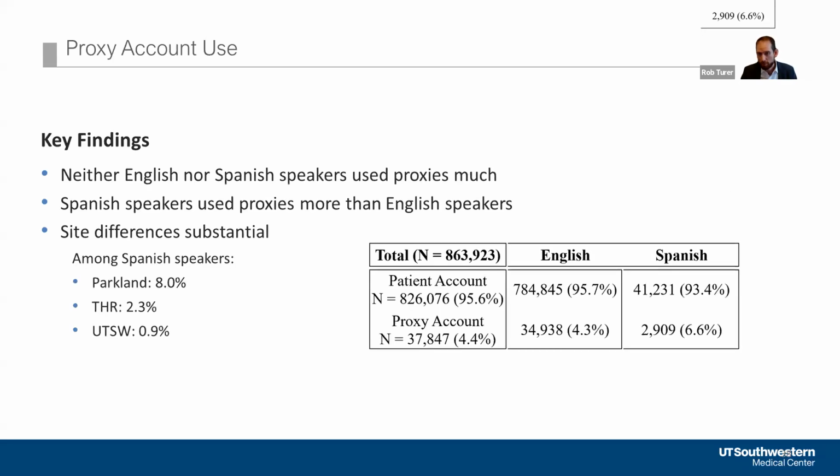And so very few people from anywhere used a proxy account. Only 4.3% of English speakers who had logged in versus 6.6% of Spanish speakers who had logged in used proxies at all. Again, it is much higher at Parkland, which I think probably speaks to some of the efforts that they have contributed. And overall, it is higher among the Spanish-speaking population, highlighting the importance of care partner engagement, especially and often of an English-speaking care partner. But the proxy accounts are not the way that people are using this, and we'll show you that in a moment.